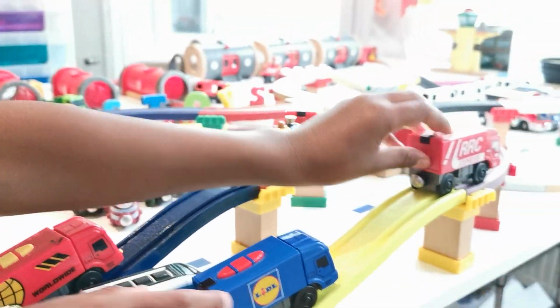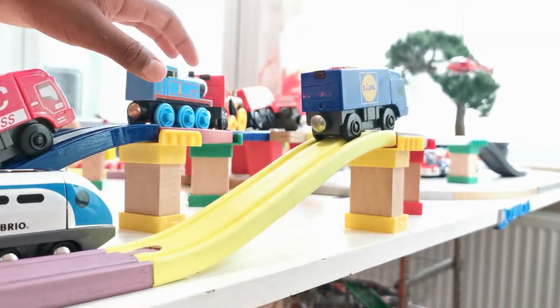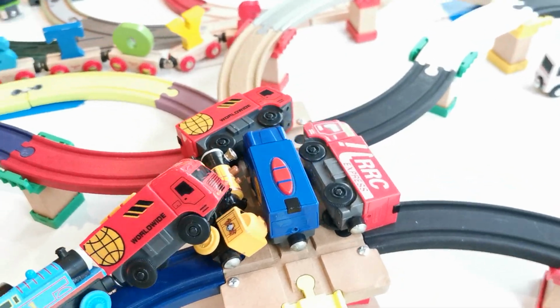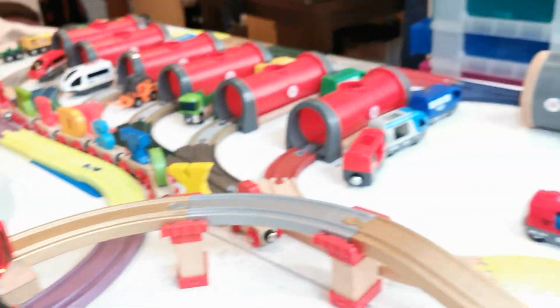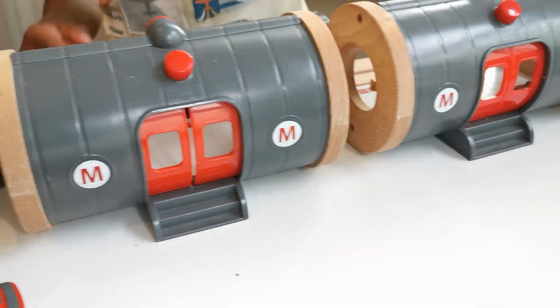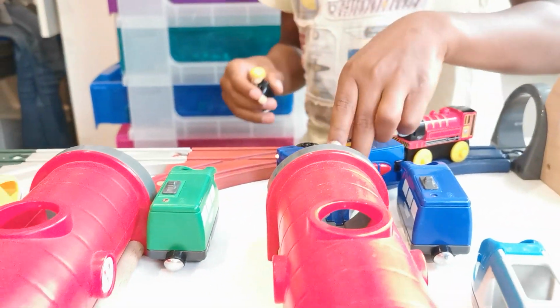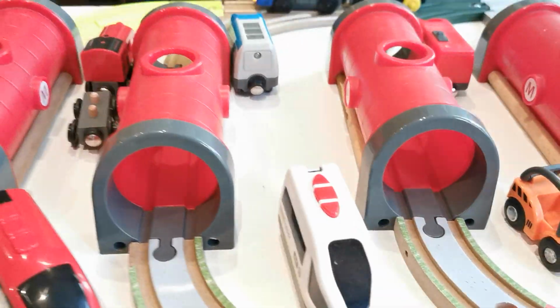Wow, it's super busy in here. Oh no, all the trains are crashing. Whoa, no. Except, oh, and that one's got stuck. Let's see what's gonna happen. Is he gonna go with them? It's back. Oh no. Put it back on track, put it back on track.